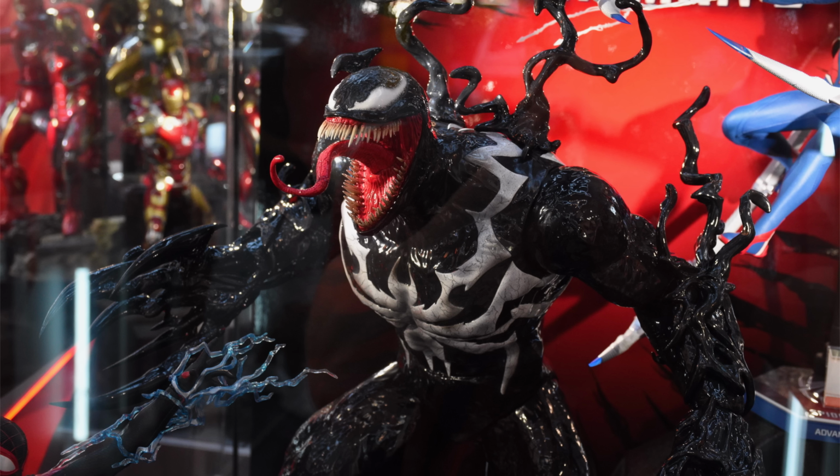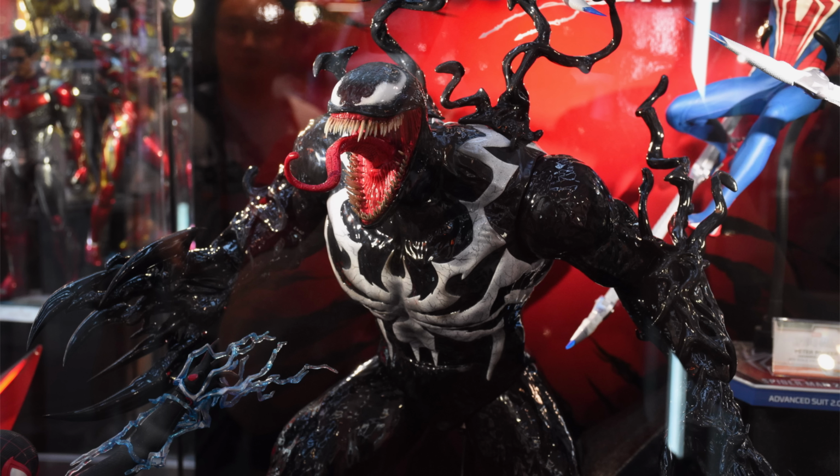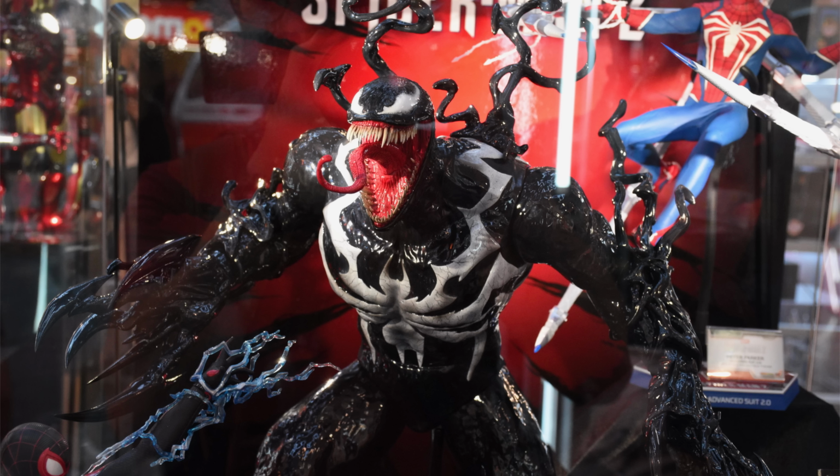In the game, he kicks some serious butt, so in 1/6 scale, oh yes, I am very, very excited to get this guy in. I am curious to see if they are going to continue the Spider-Man 2 PS5 line and make various different suits and other characters from the game. At this point, we will just have to wait and see. Right now, Peter, Miles, Symbiote Suit Spidey, and Venom, I'm pretty happy actually. If they called it quits right now, yes, I would still like to see more. I would still be satisfied at this point in time.